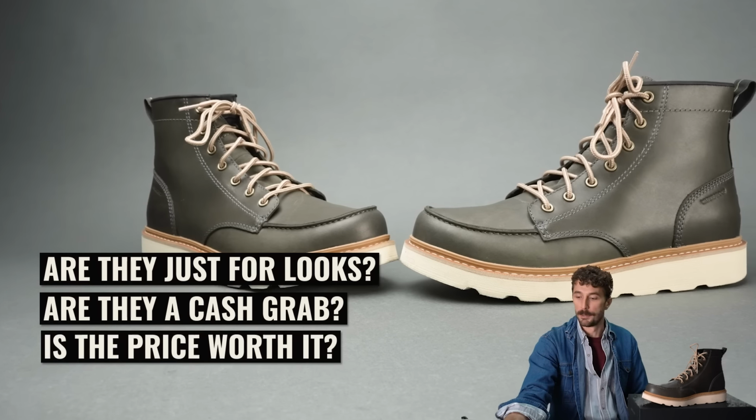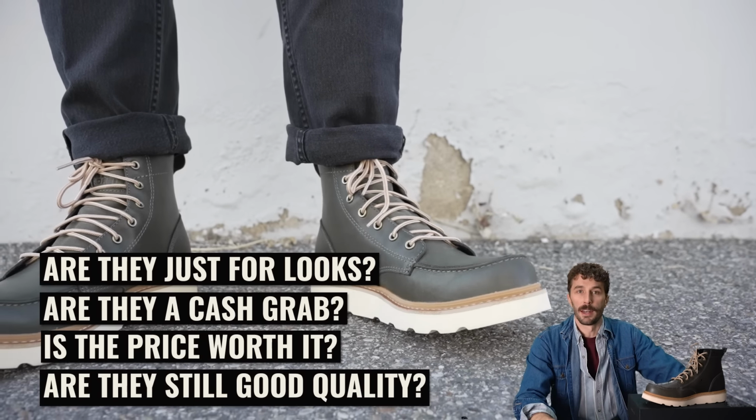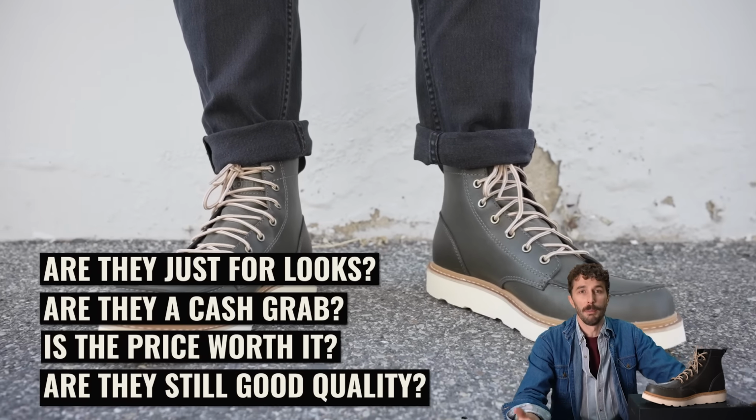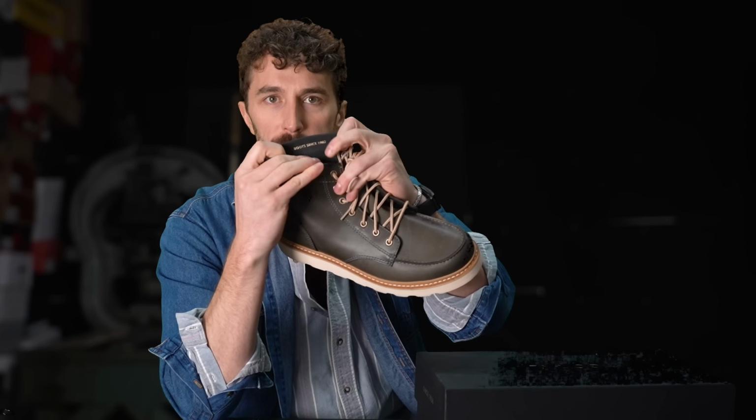Are they worth the price based on some other similarly priced boots? And is Sorel just a full sellout at this point? Or is there still some glimmer of a high quality footwear company left in them? Because like I mentioned, they have a decent history, and even on the inside here, it says boots since 1962.